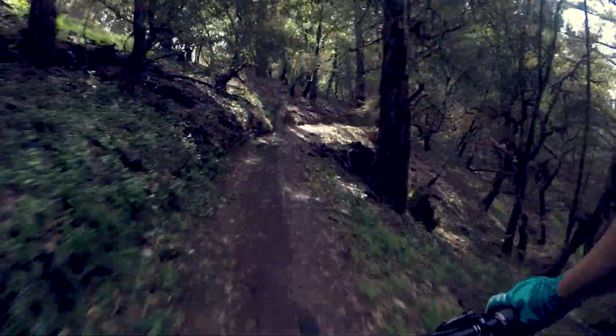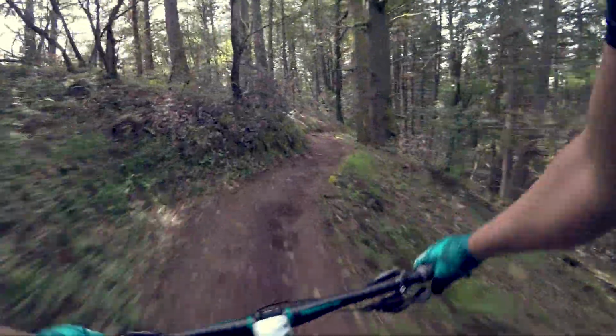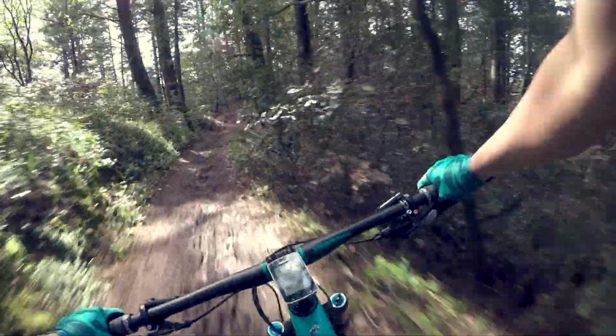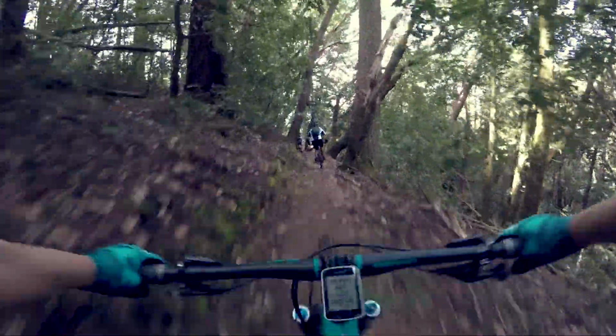So today we're going to be riding another one of my favorite trails, which is Skeggs Point, located in San Mateo County in Northern California. I've been riding here for a while, and we're coming up on one of my favorite trails here, which is Manzanita Trail. This trail starts out pretty buff and smooth, but then ends up pretty rocky halfway through.